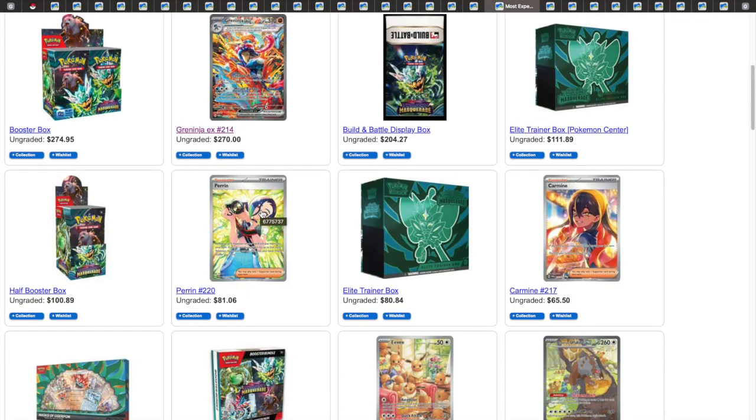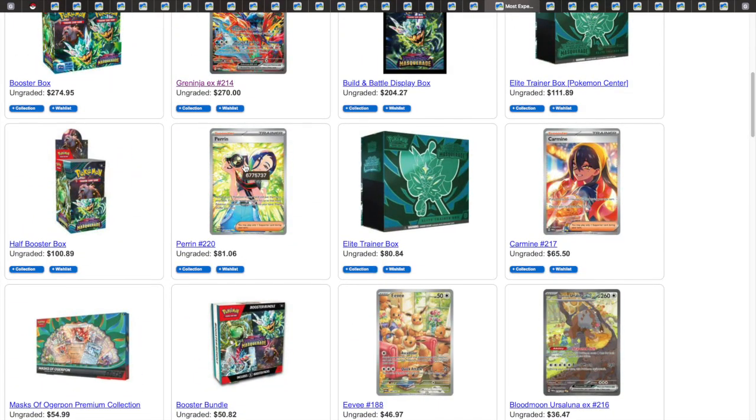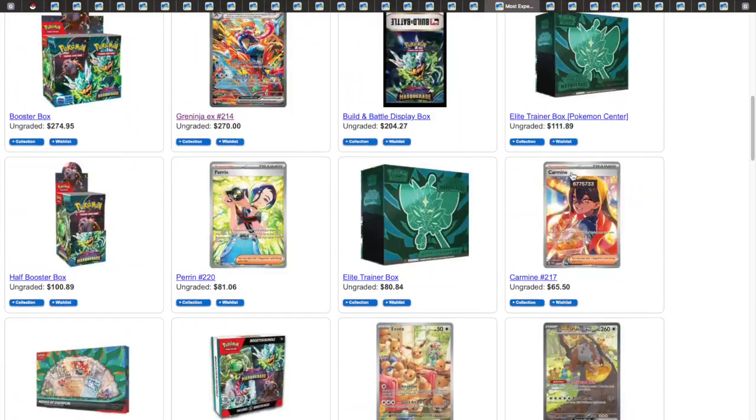Second chase card is the Perrin, which has kind of a story linked between Perrin and the Pokemon that she's taking a picture of. If I'm not wrong, I think it's Growlithe. I'll have to confirm. Yeah, it is. It's a Hisuian Growlithe. This is the photo she's taking. So this is the angle that she has, and this Growlithe is looking at the trainer. I think this concept was amazing, so I really love this card. It's going for about $81 just for the connection in the artwork.